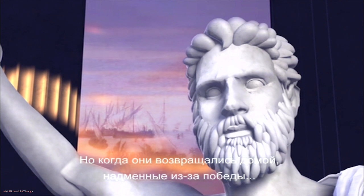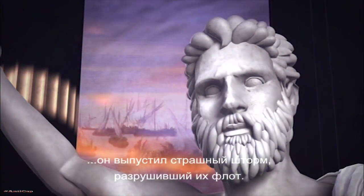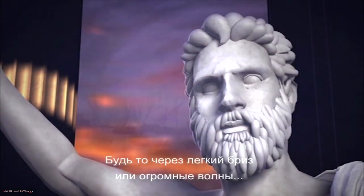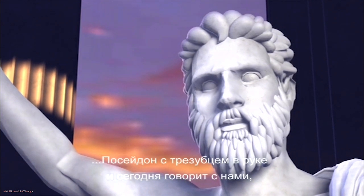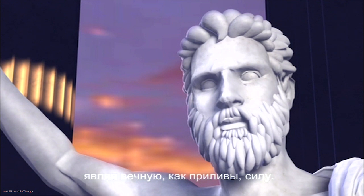But when they set sail for home, arrogant in victory, he unleashed a storm, wreaking havoc on their fleet. Whether it be through gentle breezes or crashing waves, Poseidon, his trident in hand, still speaks to us today, a force as eternal as the tides.